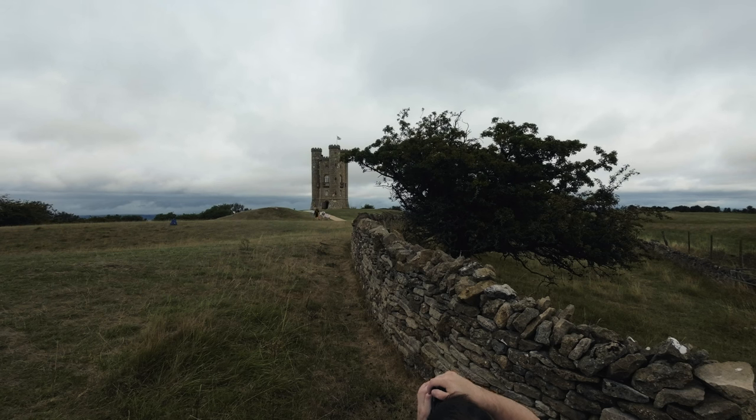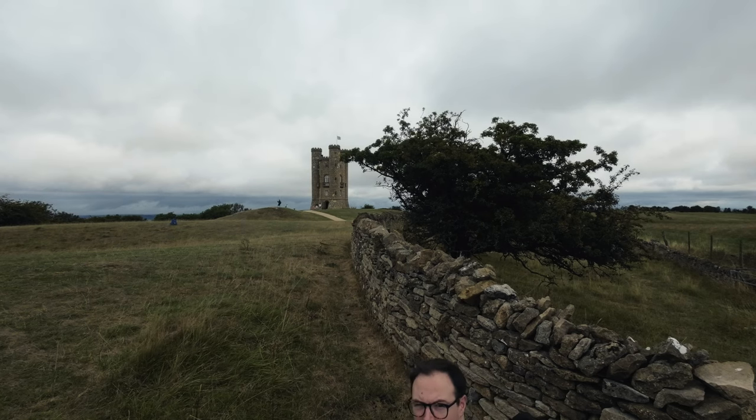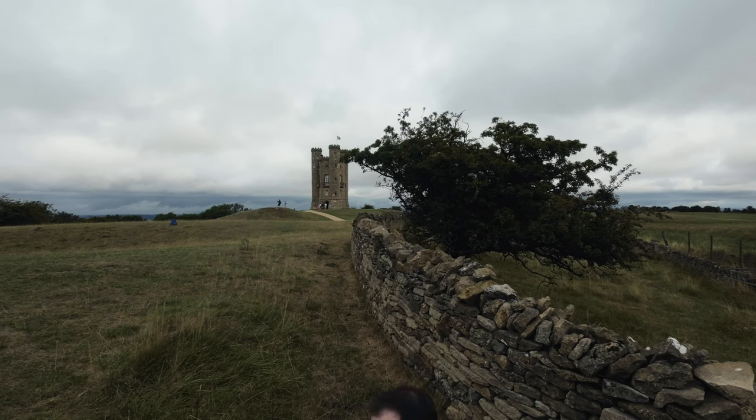There's now people walking into the shot, so I'm gonna wait for them to move. I will get the shot in a minute. I'll speed this up in the edit. This is what photography is all about. It's like a waiting game. You've got to wait for the shot.